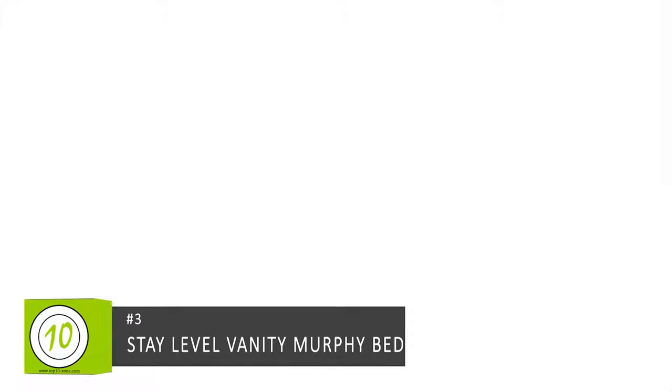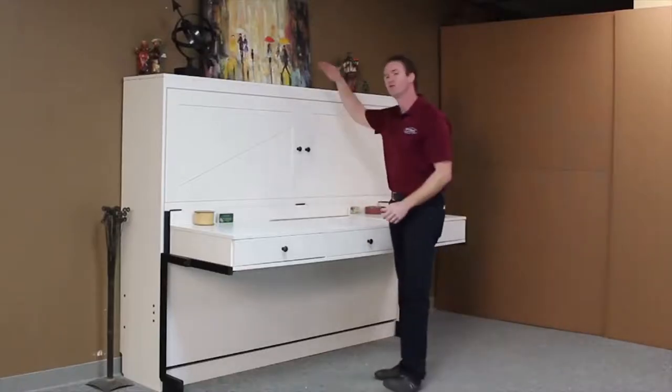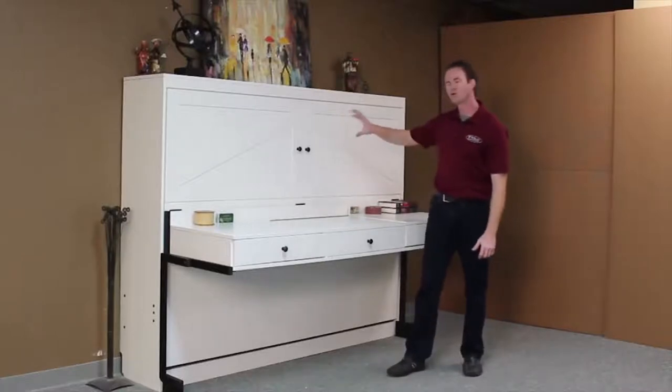Hi, I'm Chris with WW Beds Custom Furniture, and this is a Murphy bed that I just finished up. It's a horizontal version of our Murphy bed, and what we do is we turn the bed sideways instead of the normal vertical orientation. This one, we put the barn door face on this. We took the two doors at the top here, made them look like barn doors. We did a light distressing, and then we finished it up in white.